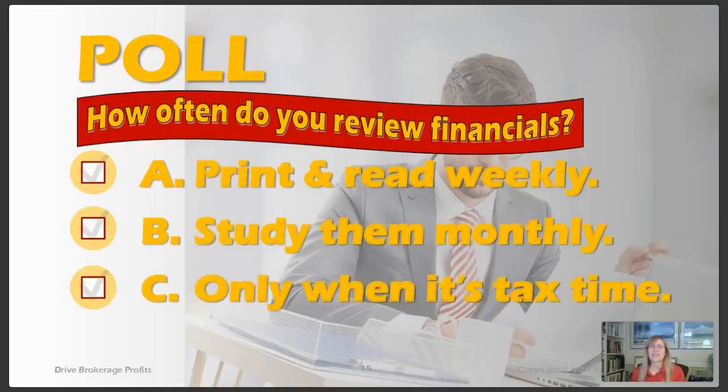Okay, so far we have some C's, but that's okay. I'm going to give you the skills and teach you how to read them on a regular basis. Now, weekly might be a little too much, but definitely you want to review them monthly and then probably quarterly as well, so you can compare them year over year. Okay, we'll give you one more second to go ahead and answer. We have a few more people we're waiting for answers.